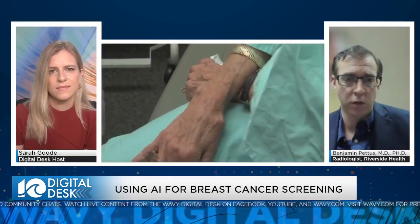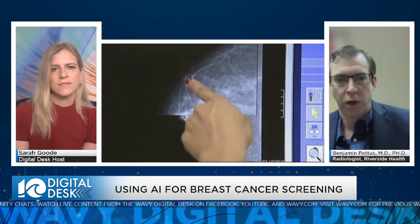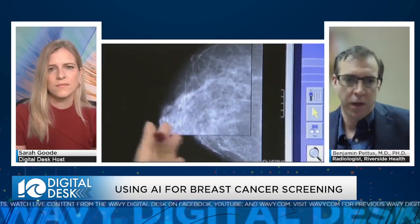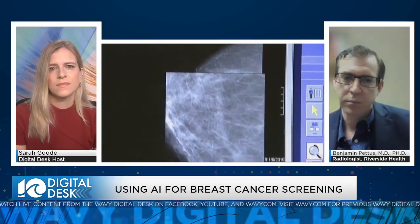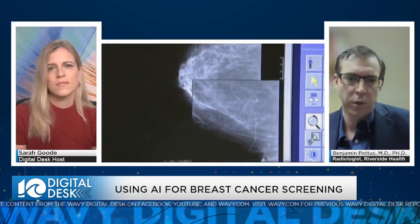I mean, we have had a few cases where it improved things, or another radiologist would tell me that would have been a tough call. And with the AI, it bumped up my suspicion, and we brought it back. But again, there are things we found that it hasn't. So it's really a synergy that we have to use together.